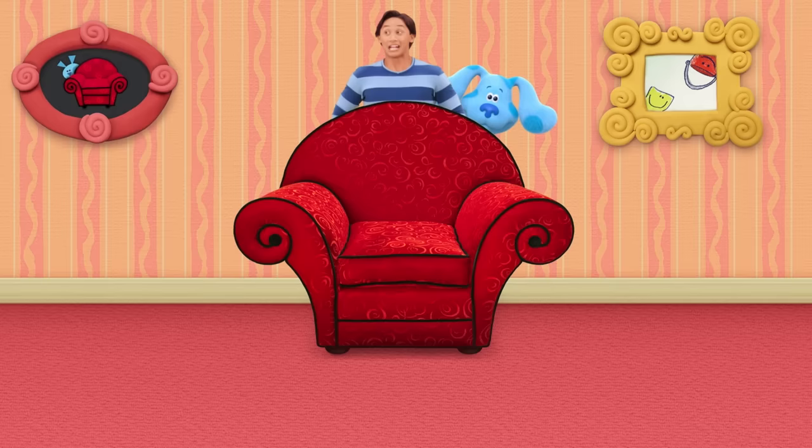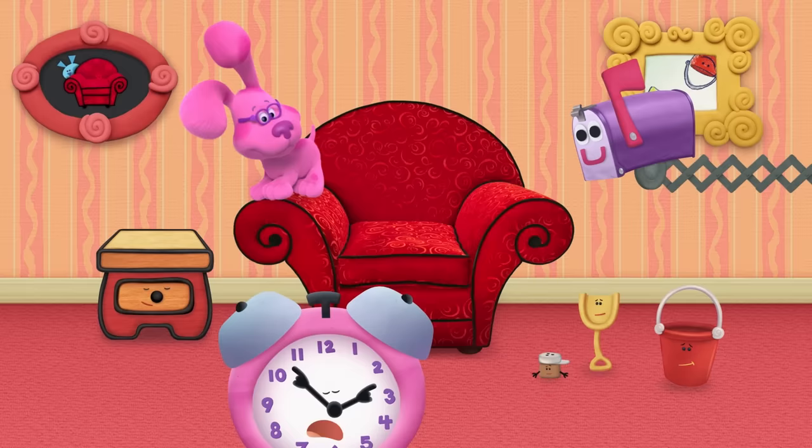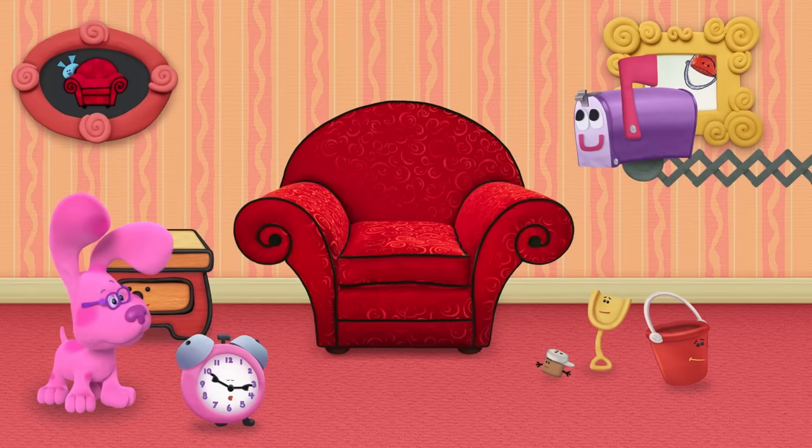Okay, come and find us! Ready or not, here we come! Did you find them? Do you see them? There, behind you. We don't see them. Come out, wherever you are.